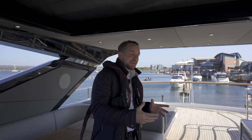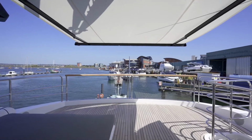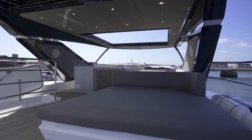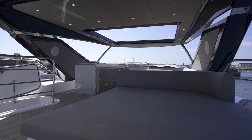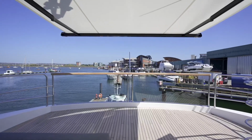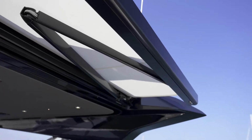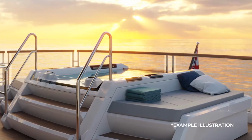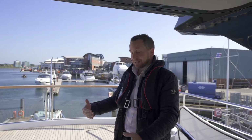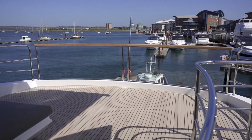So heading aft, we have a very open aft Flybridge deck. This particular boat is fitted with a large sun pad, and of course above the sun pad, in the back, integrated into the hardtop, we have a retractable canopy to provide some fantastic shade. Or for those sun worshippers, we have the option of a new feature spa tub which has integrated glazing on the aft face of the spa tub, and as you can see, there are no stainless rails aft, it's all glass.